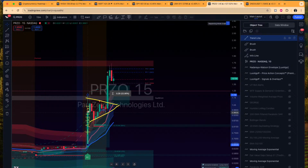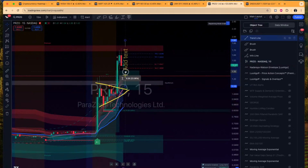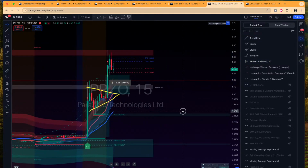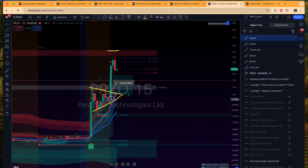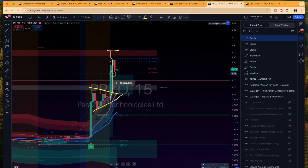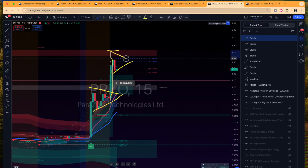Let's see here. Maybe I'm not drawing it correctly. No, I'm not drawing it too good. So we're going to go right there. Yeah, so that's the flagpole right there, which means that this move was targeting this area right here. Now, in my opinion, we have another flag forming. If we hold support right here and we consolidate in this area, we want to stick around $1.55, then we could have another flag forming.